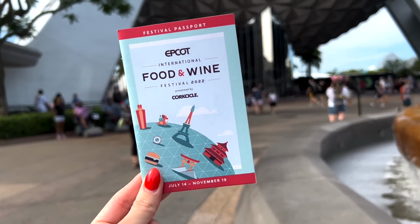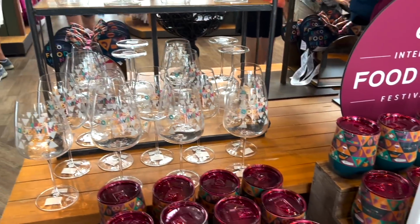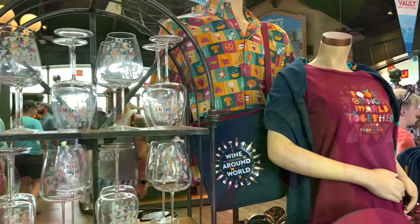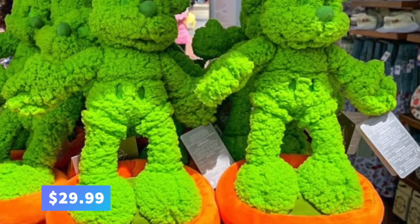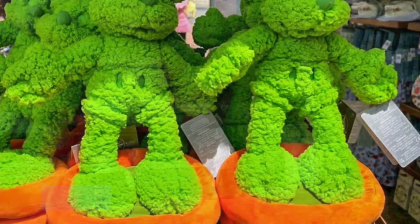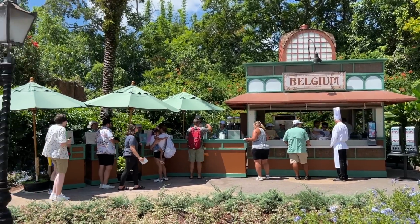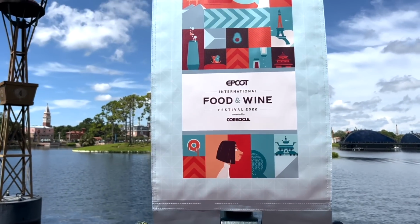According to a cast member, these just arrived this week. They weren't part of the Flower and Garden catalog, and none of them knew these plushes were even coming. While they seem to have appeared out of thin air, we're glad they're here. If you want one, you can grab it in Epcot for $29.99. We'll continue to keep our eyes peeled for more festival merchandise, both Food and Wine and Flower and Garden. Note that we've also seen a good amount of Flower and Garden merchandise in the park, so you can still snag it before it goes away for good.